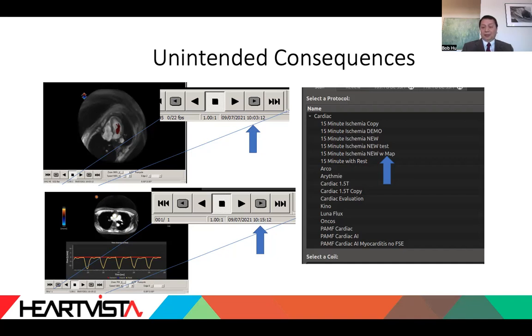I also found incidentally that one of the technologists created a new protocol, which is a 15-minute ischemic examination with mapping. He noticed that we were doing a lot of mapping sequences and thought that maybe acquiring some extra maps on all these ischemia patients would be a useful thing to do.